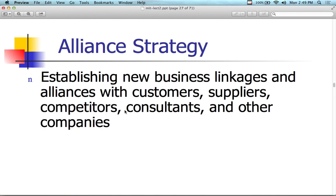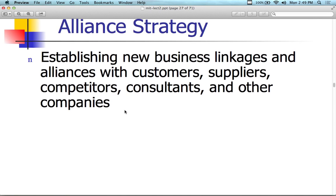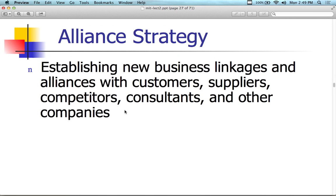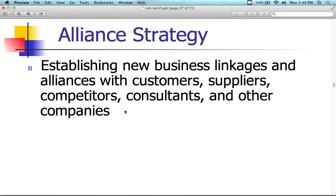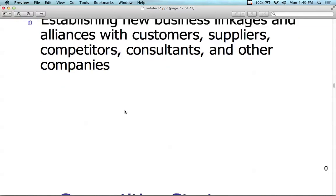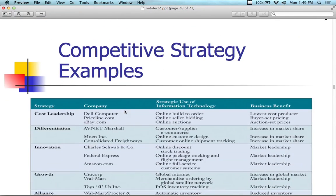So, alliance strategies: establishing new business linkages or alliances with customers, suppliers, competitors, consultants, and other companies. This is more along the lines of the enterprise. They used to call this enterprise computing, enterprise alliances. Now that word enterprise has gone away because people don't like that for some reason. Maybe it sounds too much like Star Trek or something, the USS Enterprise. I don't know. Now it's more of an alliance in terms of the way it's worded. Basically, building strategic relationships with your competitors.